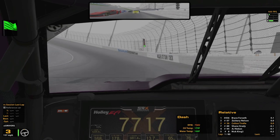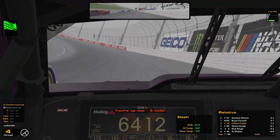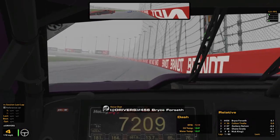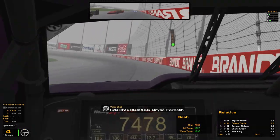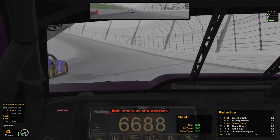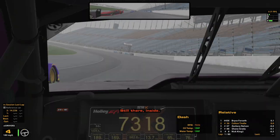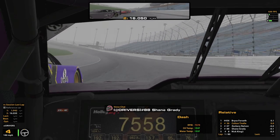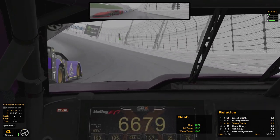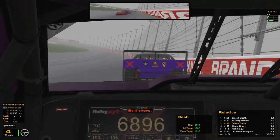I waited on him a whole lot. You're up top, three wide. Inside, two wide. Still there, inside. Don't want to be three wide. Still there. It was a very slow start. Two wide first, I was in second. Still there at the bottom. I'd like to get single file here and be able to run the line we're on. I thought about going pretty wide there, I just ended up in the middle.